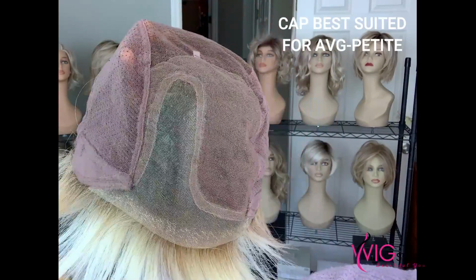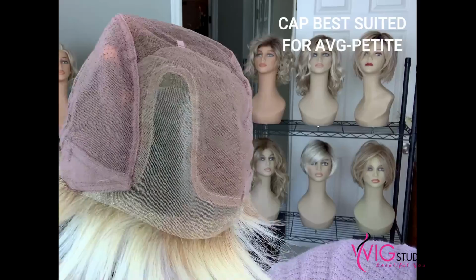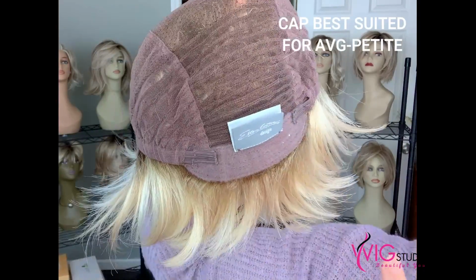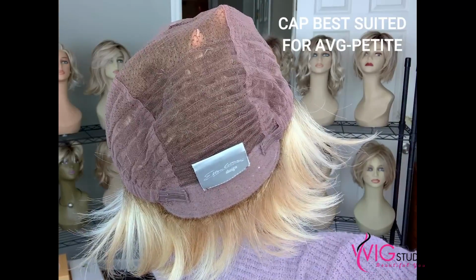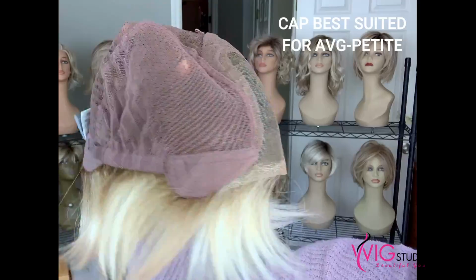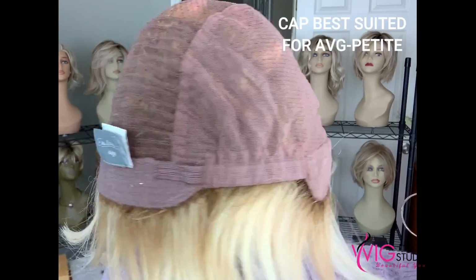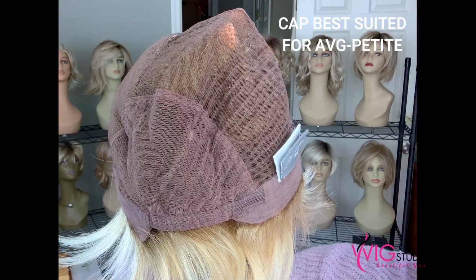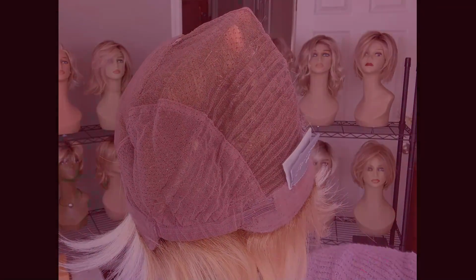What you need to know about this cap is that it runs petite. This cap is very, very small. I tried it on and I did not have to make any adjustments for a petite average circumference. I believe you would probably get another half inch of stretch, which means this cap would be most appropriate for average to petite average.